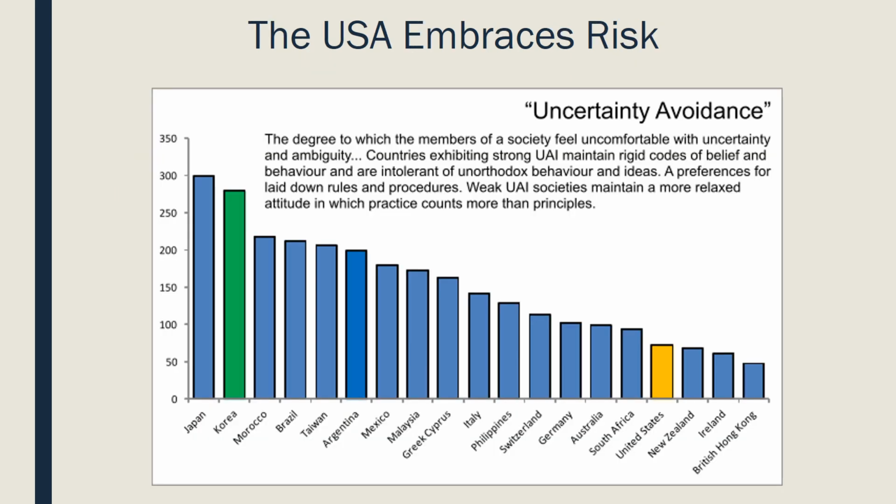So here's a snapshot of where we are in terms of uncertainty avoidance. The countries to the left have a very, very high level of avoiding risk or avoiding uncertainty, whereas the countries on the right, and you'll see the United States as fourth in that line, embrace risk. So you'll see that the United States, New Zealand, Ireland, British Hong Kong, Australia, they all came from British colonization.